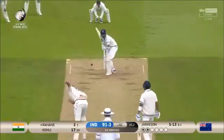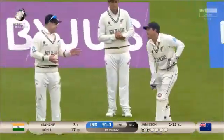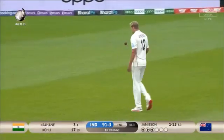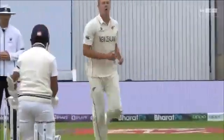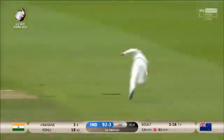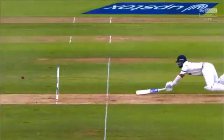Well, I just want to start that a little bit straighter now. Well, Rahane at the start of the... Oh, I'm not so sure. Ajinkya, you were gone. Throw was wide though.